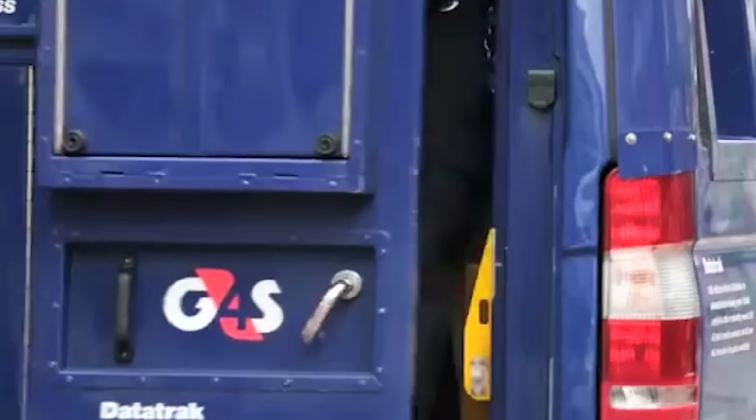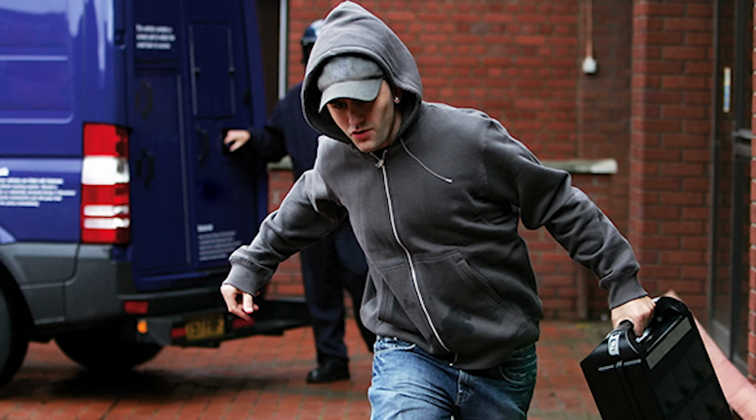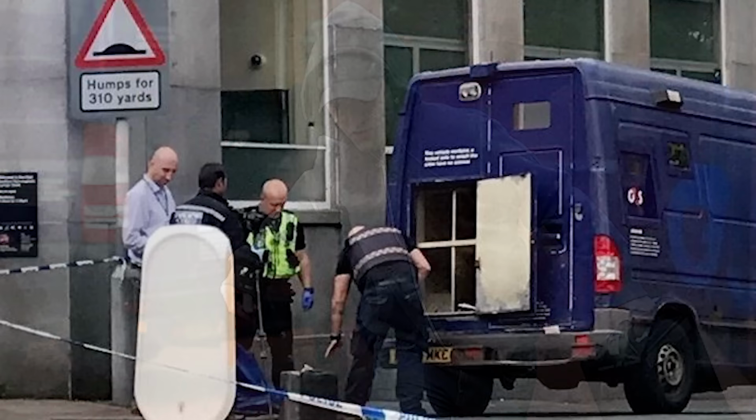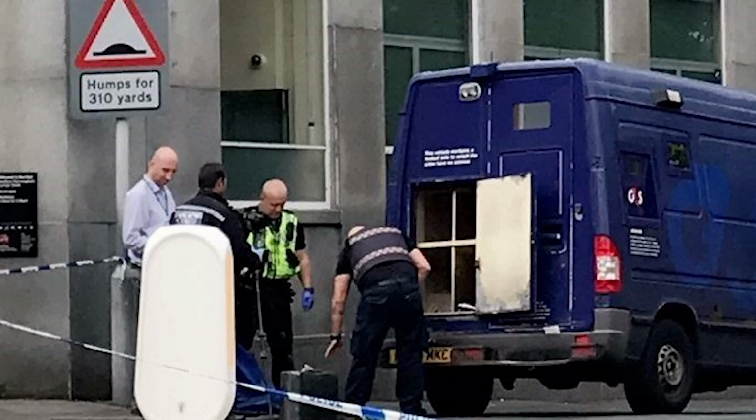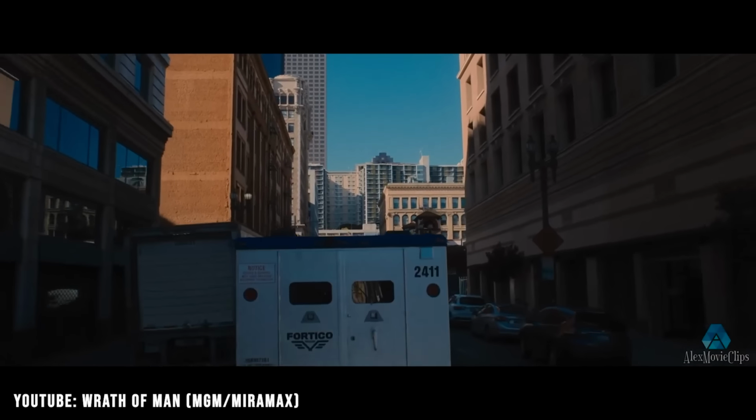The drivers of these vehicles are highly trained, not just in handling the vehicle, but in dealing with potential threats. The crew operates in a world where even the slightest lapse in security can have serious consequences. One such world where you'll have seen this come to light is Hollywood.